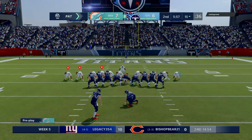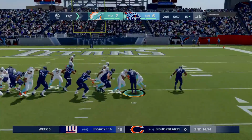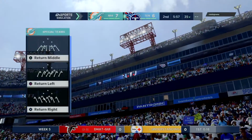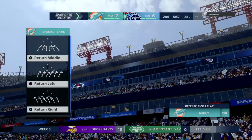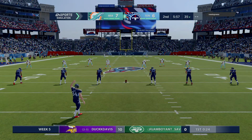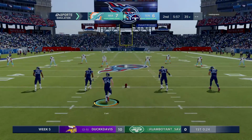Bouncing back nicely from that bad opening drive where he threw the interception. Drive number 2 leads him right down the field and into the end zone. So obviously his confidence was never lost, and that's a good thing to see. Great quality to have. You absolutely must maintain that as a quarterback.